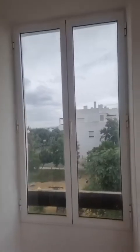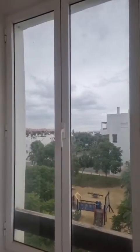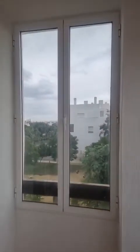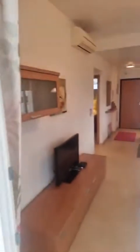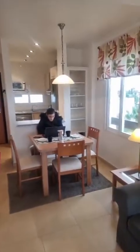And there is an additional window put in, which helps because the main wind direction is the so-called Levante wind, which is where the sun rises. So this is quite useful because this avoids heavy winds coming in. Having seen this beautiful terrace, it's nice and decent outside furnishing. And we just walk into the property, where you can see a fully furnished apartment.